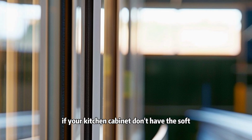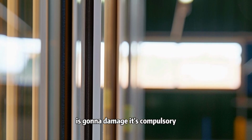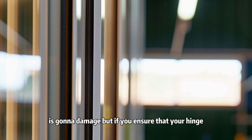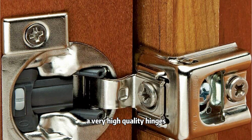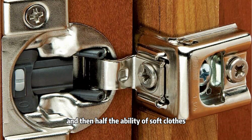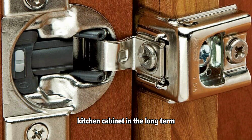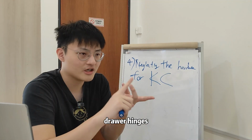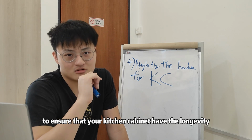For example, if your kitchen cabinet doesn't have the soft close hinge, right, it's going to get damaged. It's compulsory, it's going to get damaged. But if you ensure that your hinge, let's say you're using Blum, a very high quality hinge that is stainless steel and has the ability of soft close, then you're not going to damage your kitchen cabinet in the long term. Your hardware accessories, drawers, hinges, always go for good quality ones to ensure that your kitchen cabinet has longevity.